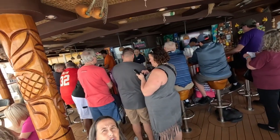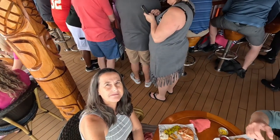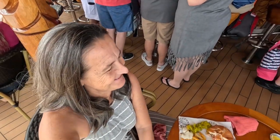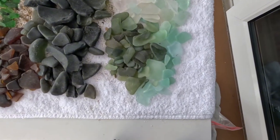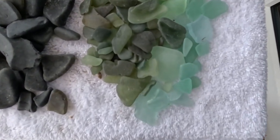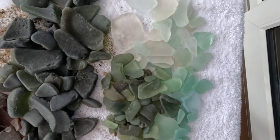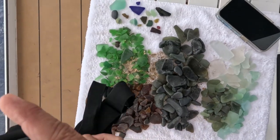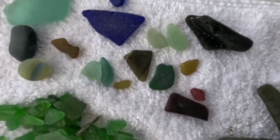We just got back from a cruise on the fabulous Mardi Gras. And this cruise was all about me because it's my birthday. Went to three ports that are absolutely loaded with sea glass. Look at all of this beautiful sea glass that I found. I have a lot of upcoming project plans for this glass, but today, why don't you just come on the walk with me in San Juan, Amber Cove, Dominican Republic, and Grand Turk. Let's go.